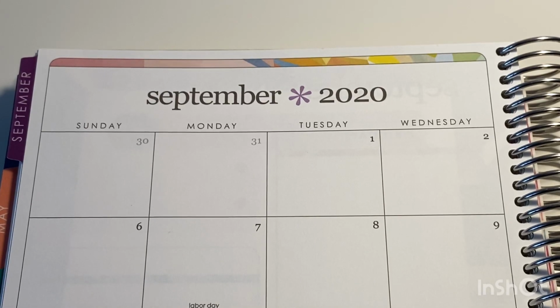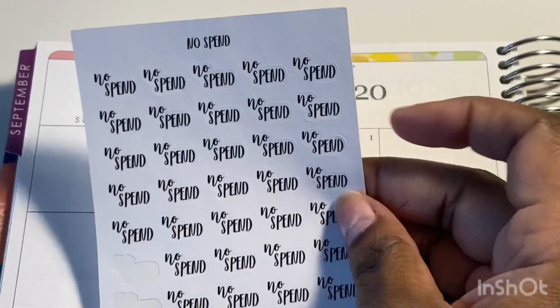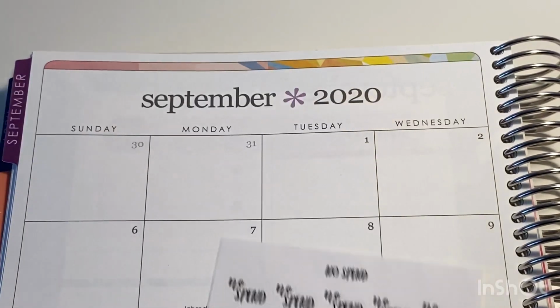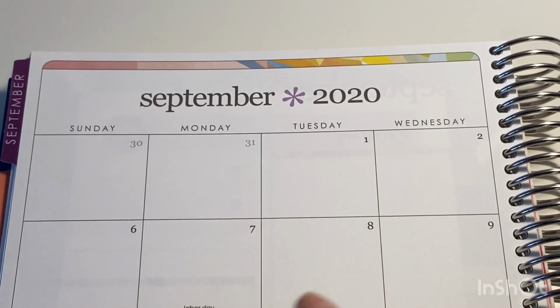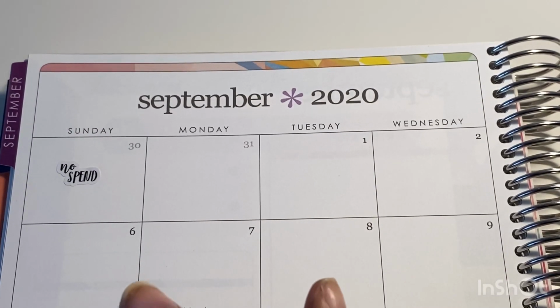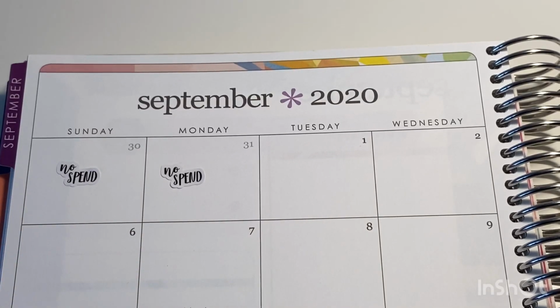But I have some no spend stickers here that I'm going to get out. That way, when it's time to put them here, they're ready. They're from Mama Sila Budgets, who also has a YouTube page and an Etsy shop. So I have some of her no spend stickers, and I'll be using those today to mark off my no spend. I'll just go ahead and put them down since we're already starting. And I have a no spend here. All right, so we have that up.